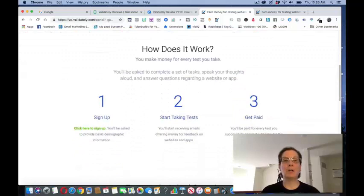And basically how it works, you sign up. I'm going to show you in a minute step by step how you want to sign up, because if you don't do this correctly, it won't work, and then you won't make any money. You'll start taking tests, and then you get paid. They pay out every week, from what I understand, via PayPal.